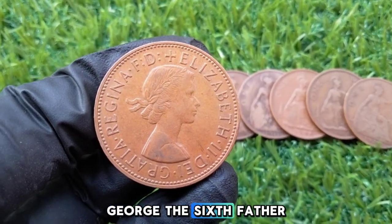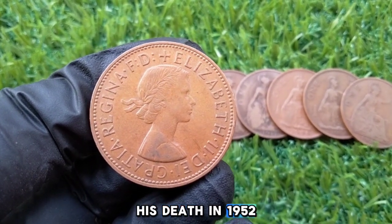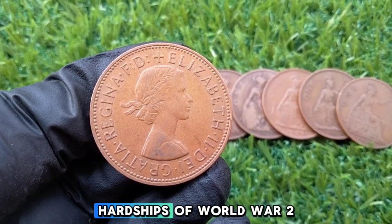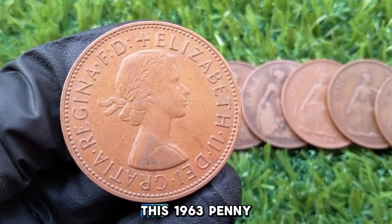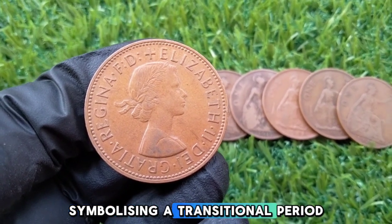George VI, father of Queen Elizabeth II, reigned from 1936 until his death in 1952. During his reign, the UK experienced the hardships of World War II, and the country saw many changes post-war. This 1963 penny is one of the last coins that carried his legacy, symbolizing a transitional period in British history.